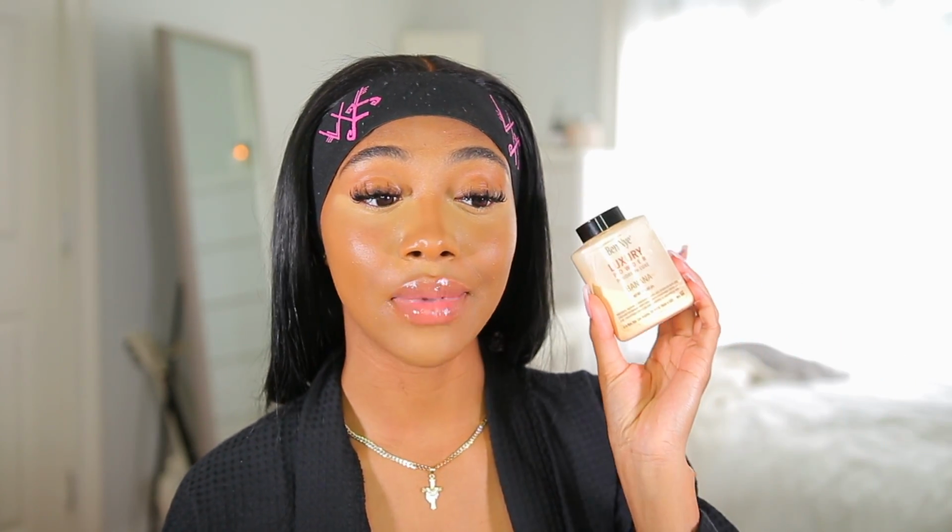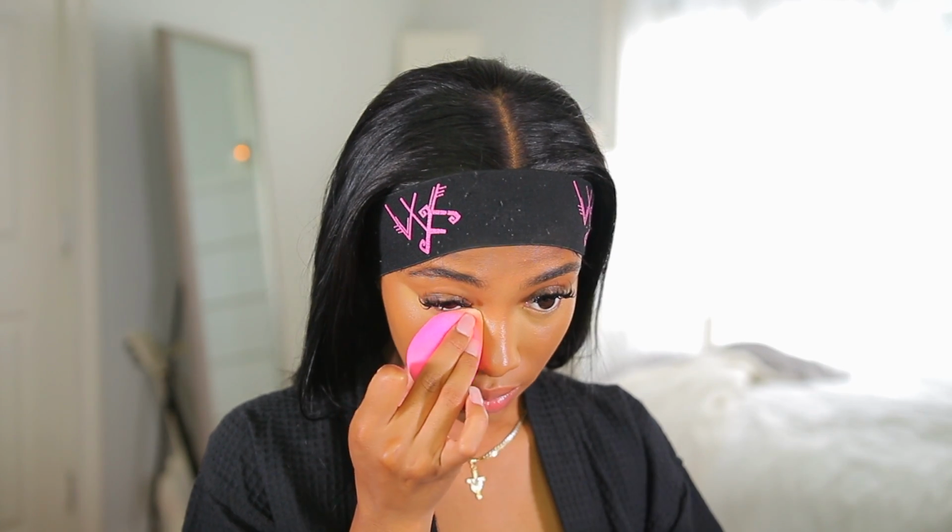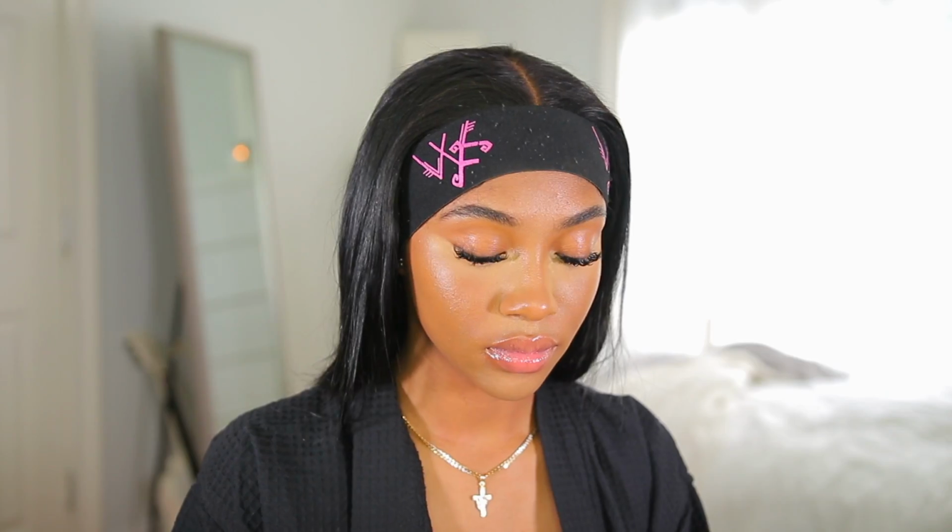Y'all, for a long time, I was using that Laura Mercier powder, but recently for the summertime, I did go back to my Ben Nye Luxury Banana powder, and baby, she still hits the same. I still love this powder, just so fine and perfect. And I love this yellow undertone because it helps with my bright under eye for the summertime, so I have to go in with this to set it. You gotta blow it off, but not too much. Just gonna press this to my under eye and work it outwards.